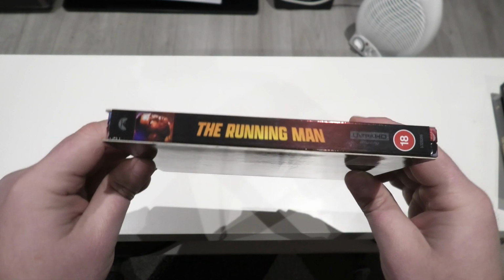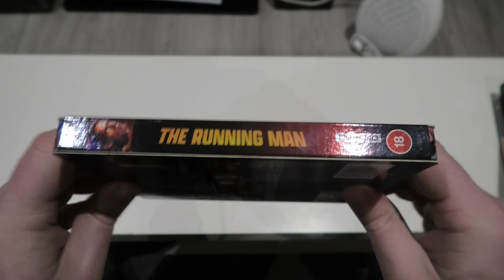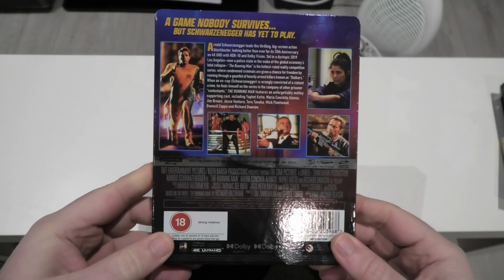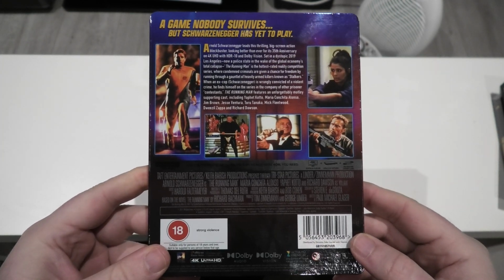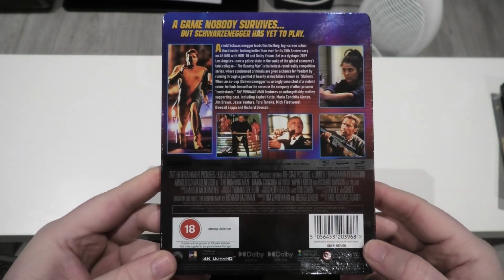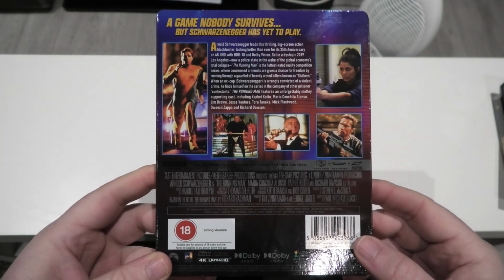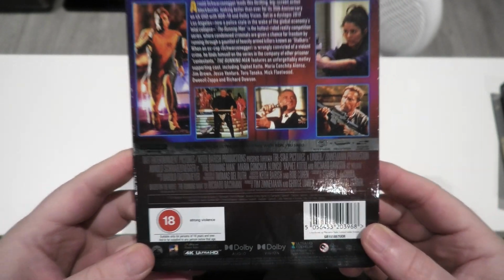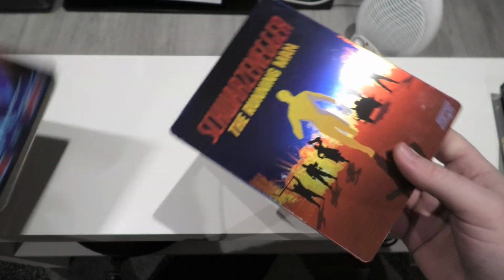So right, take us around to the spine of it, and of course you got the Running Man there again. And yeah, unfortunately the ratings are not stickers, they're part of the slipcover. And again, I'm always saying that, I know that annoys people, but yeah, it doesn't really bother me. And yeah, I don't see any sign of any special features. Now, that is going to be a big letdown on this release compared to the other 2, because they're actually loaded with features. But I don't see any sign of features on this one. I need to look into that a bit more. So that is the slipcase, so let me remove it.